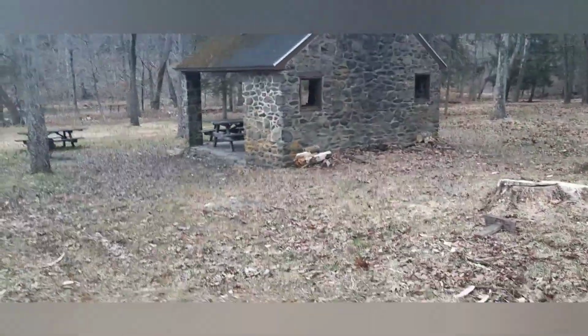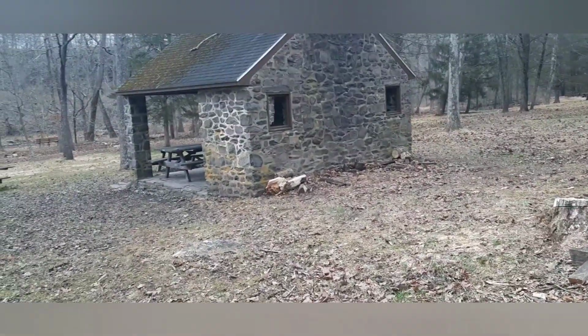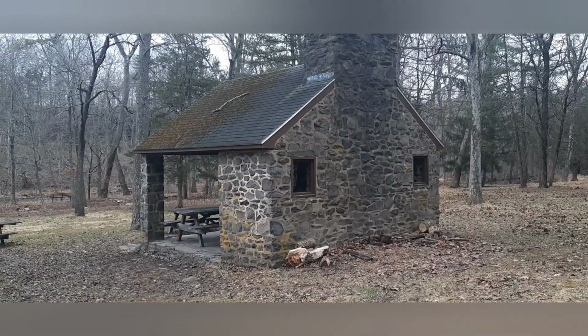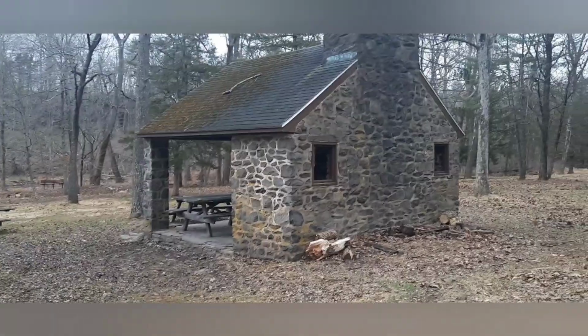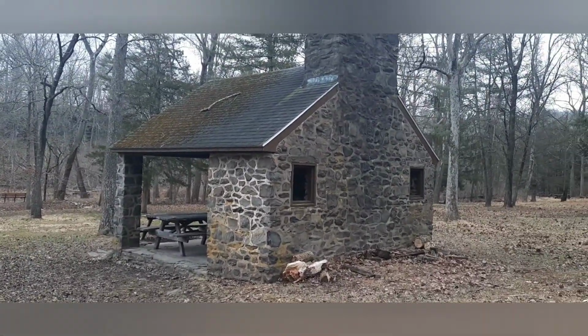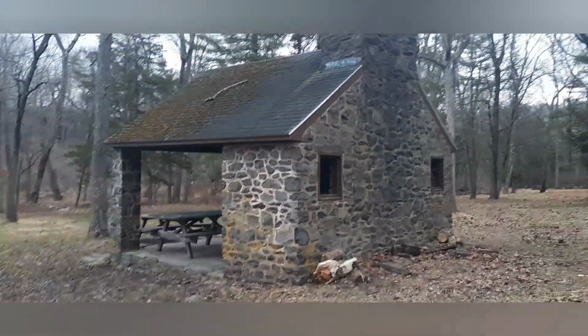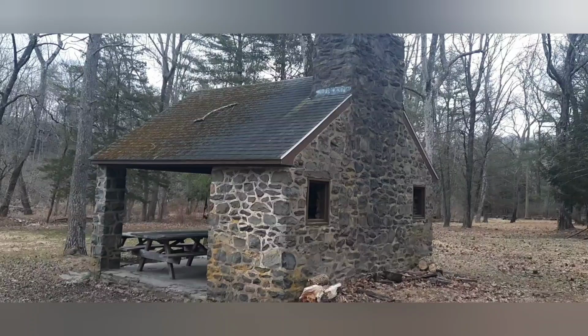But Nockamixon, it was a huge park. A lot of water, big lake. But it was super windy out there, so we did not stick around. Went in and talked to the guys in the office, got maps, cabin rental maps, and whatnot. Moved on here to Ralph Stover. I like that building. That's neat.